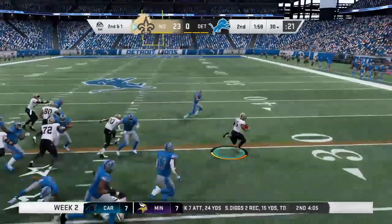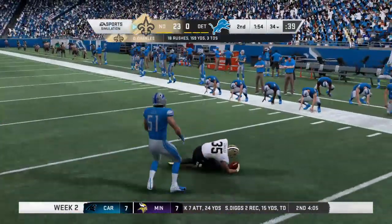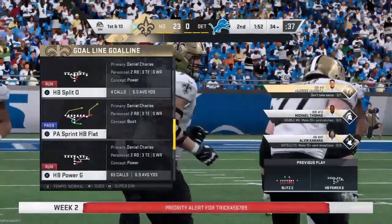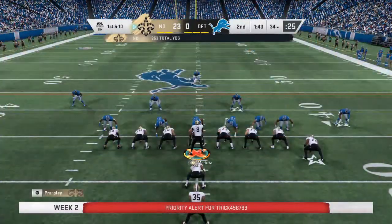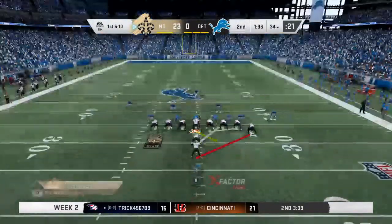As they've done all day, they run with Charles. And he'll get it up near the 35, right at the 34 here. A gain of 5, good enough for the first down. From the 34 now, here's 1st and 10.